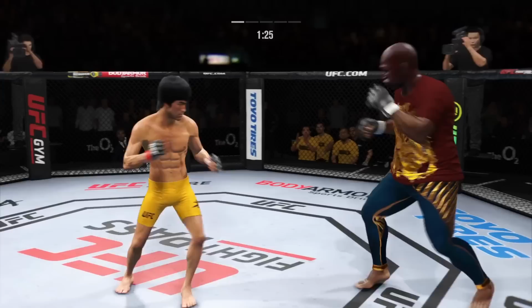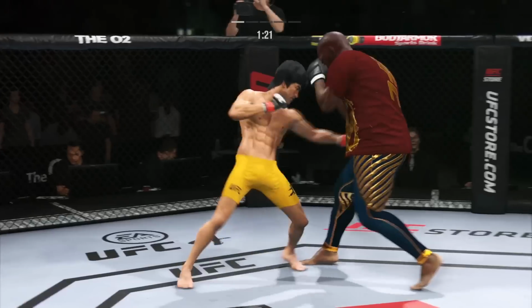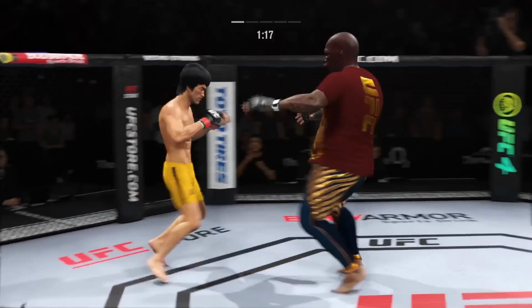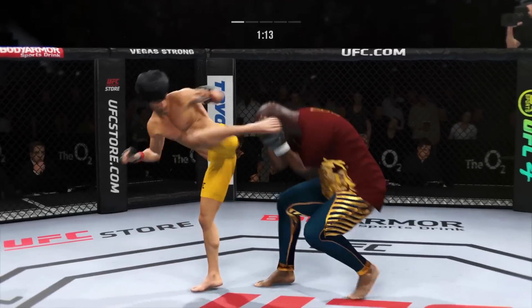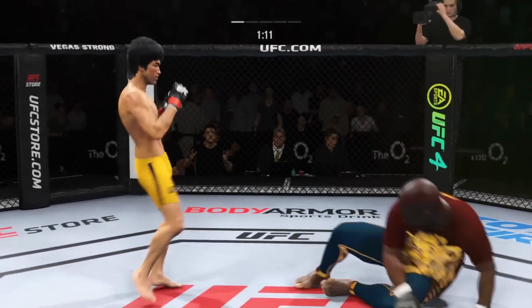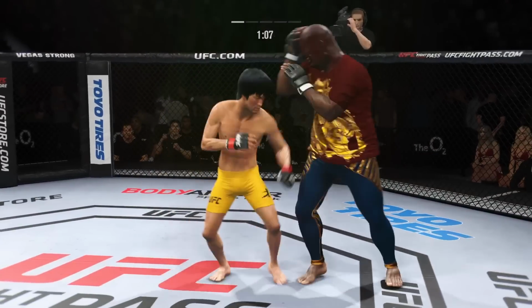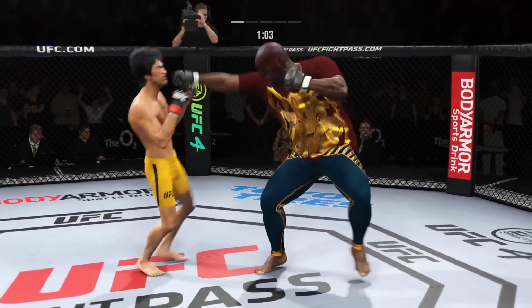Straight right hand, no good. Ooh, head kick lands. Splits the guard and connects with the punch. Look at him drive his shin into his opponent's body with that body kick. Nice counter right hook there. He is throwing a fast, straight, hard jab. That's not a feeler jab. That's one that's really knocking the head back.